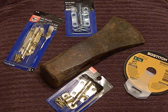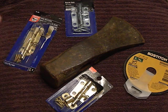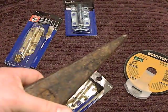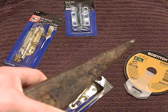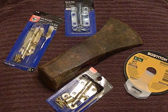They will never die. Axes tend to chip and break. Mauls, because they're so thick and the edges are so thick, you can see that's never going to break on you. You're never going to chip that edge. You're never going to ruin it. It's a great thing to have.